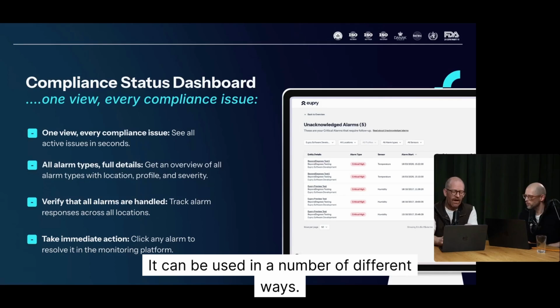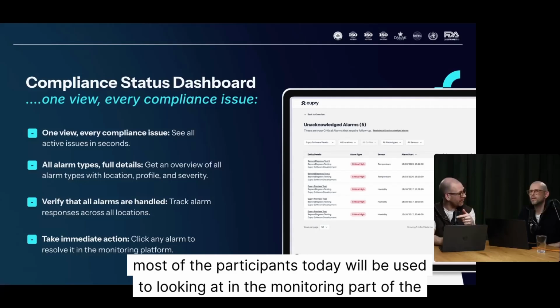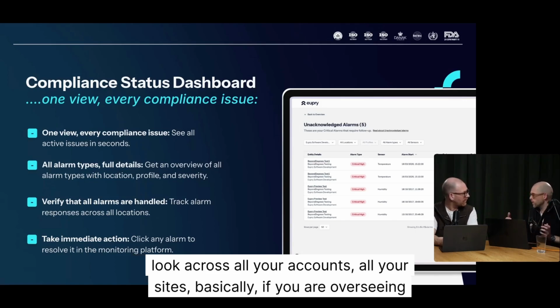Yeah. It's flexible. And then if we were to say how to look at the compliance status dashboard, is it fair to say it's kind of like one layer above what most of the participants today will be used to looking at in the monitoring part of the platform today? I would say so. Like an executive overview, kind of. Yeah, sort of. It gives you, because you have this built-in filtering from account levels, you can look across all your accounts, all your sites, basically.